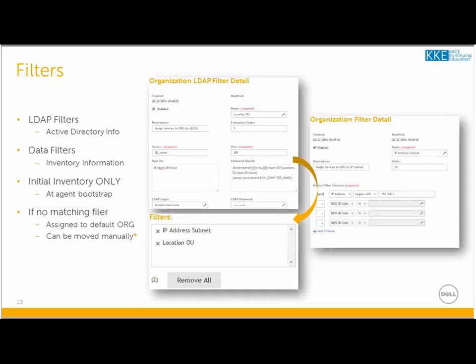Now, filters. Filters are the ability to set up dynamic rules that will automatically direct newly inventorying devices into the proper org, into the proper logical K1000. If we have no filters and we deploy the agent onto a computer for the very first time, and it goes to check in with the K1 for the very first time, if there are no filters or no filters that match that computer, then it's going to inventory into the default org.